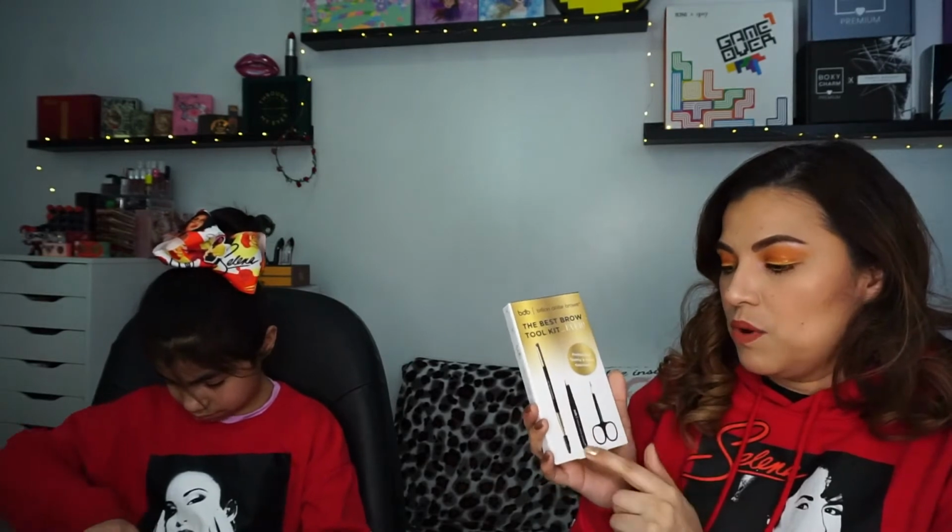So Ipsy sent me one too. You are getting an eyebrow brush with the spoolie and the little angled brush there. You are getting the $1 Billion tweezer, and you are also getting the scissors. So this is professional quality, salon approved. So that is pretty cool. So that's what she got, and I got 2. That's awesome. So she's gonna show you everything in there.